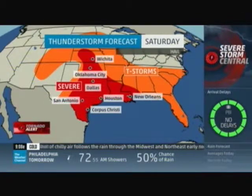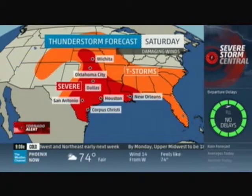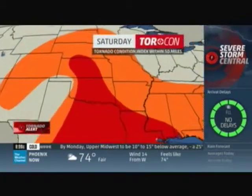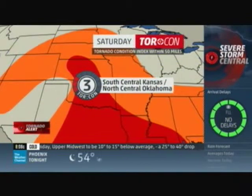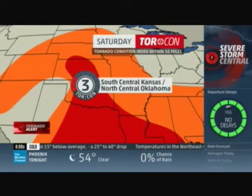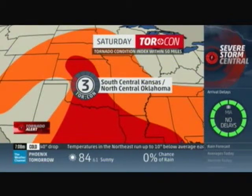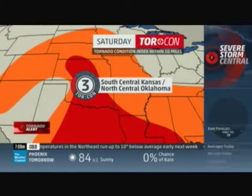That I-35 corridor, we're going to be watching for some of those storms along Interstate 10 as well, spreading over towards New Orleans, southern Mississippi. Could be in line to deal with these storms, and those could produce damaging winds, hail a threat, and a few isolated tornadoes. Cannot rule that out. Greatest risk as we head into Saturday, south central Kansas, north central Oklahoma. Dr. Forbes giving it a 3 out of 10 here on the Torcon scale, so about a 30% chance of a tornado within a 50-mile radius there.